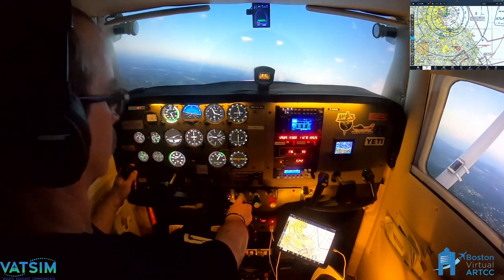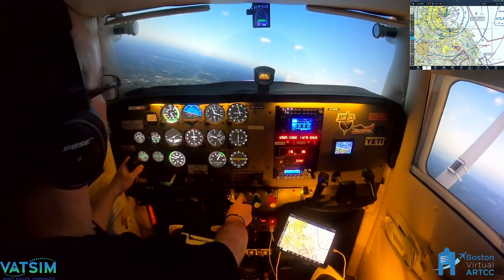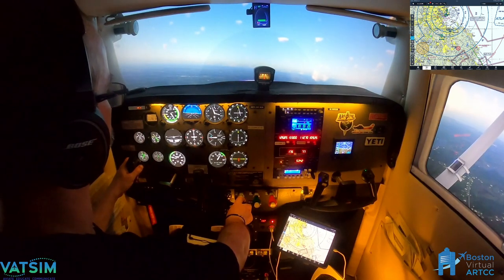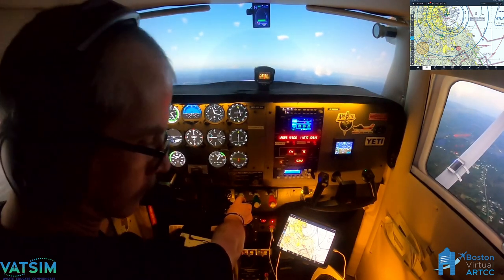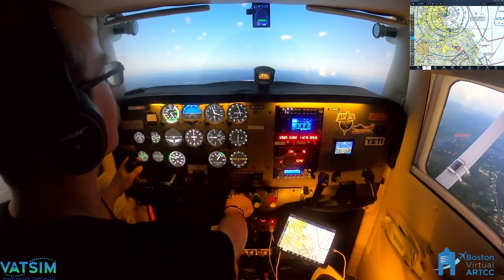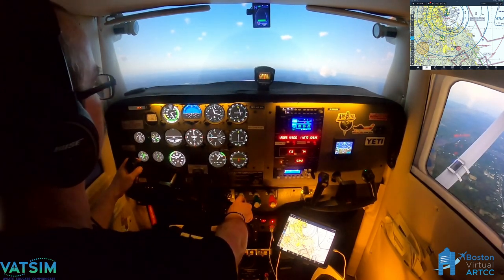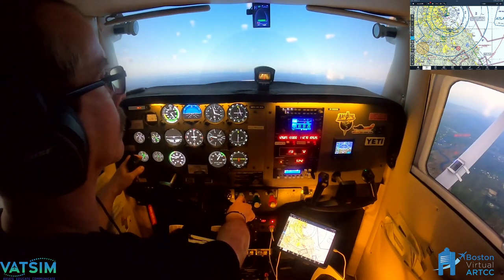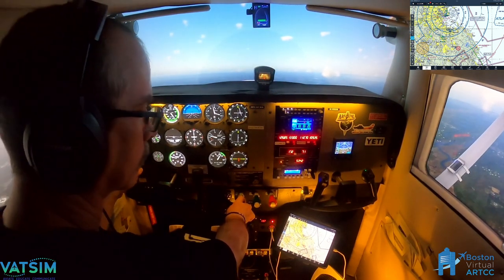Boston approach, we've got information Hotel, expecting ILS 22 left. Boston approach, hello Boston, altimeter 3018, expect ILS 22 left. 1707, are you going to maintain 5,000? I show you at 9,400 right now.